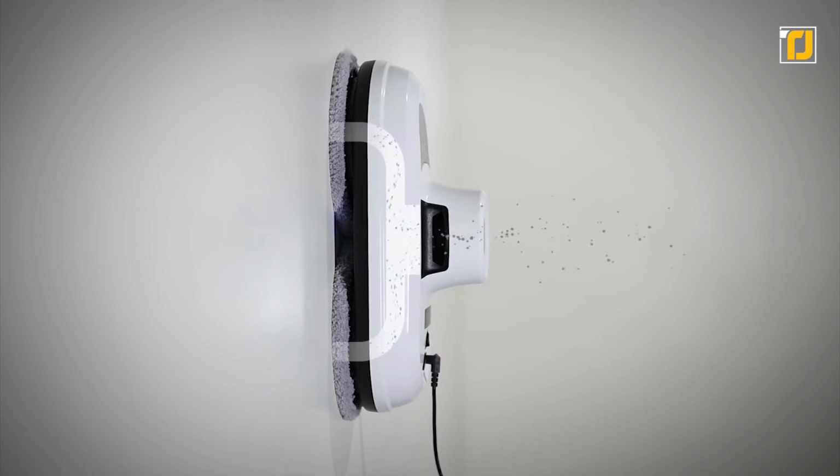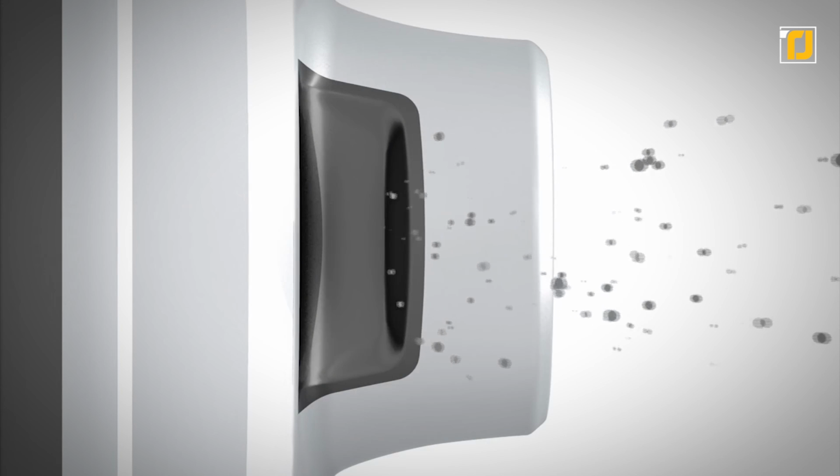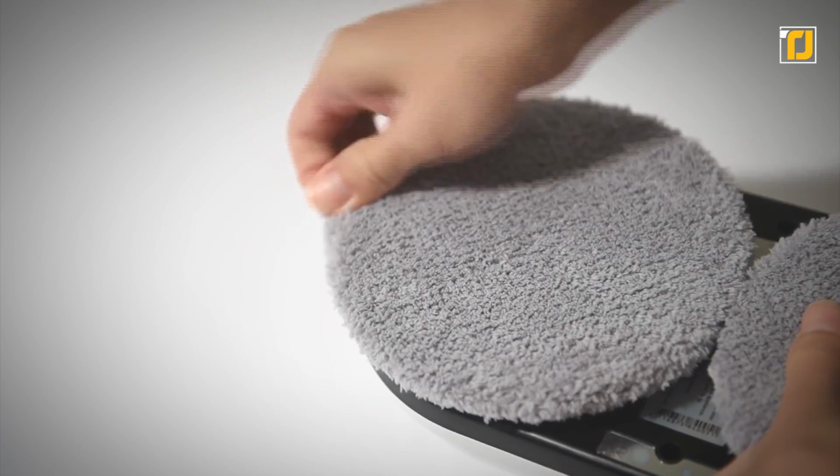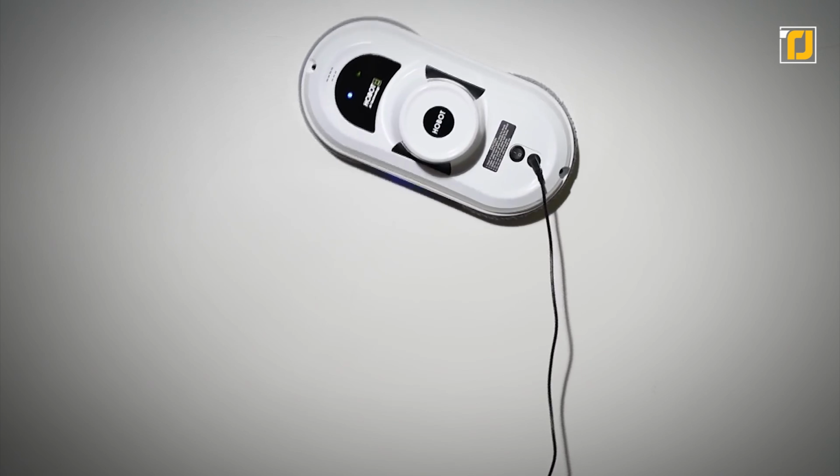If it took you several hours to clean your windows, the HUSQVARNA 188 will do the task for you in less than half the amount of time. So what are you waiting for? It's time to end window cleaning once and for all.